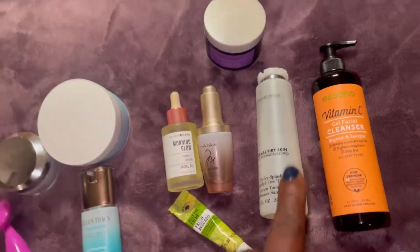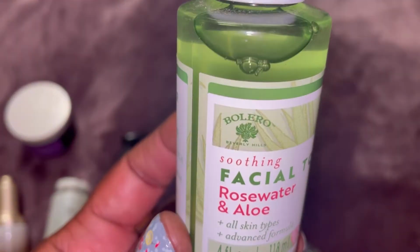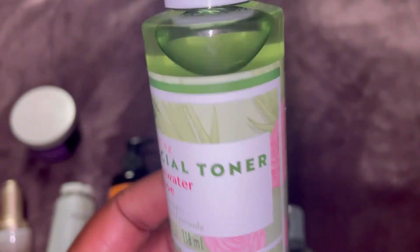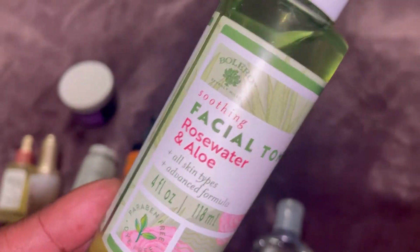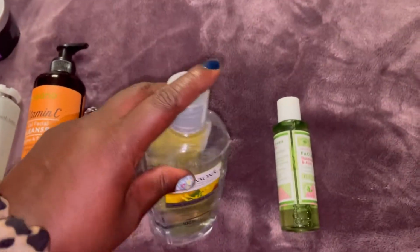I do have another one. If you guys can't find the Elizabeth Arden toner, you have a Dollar Tree. You can go to Dollar Tree and pick you up the Bolero Beauty Products Soothing Facial Toner. This one is rose water and aloe. I've used their watermelon. This one I haven't opened yet, but I've used toner from them. This is just my second or third bottle. So this one's rose water and aloe, and this is a good toner too.